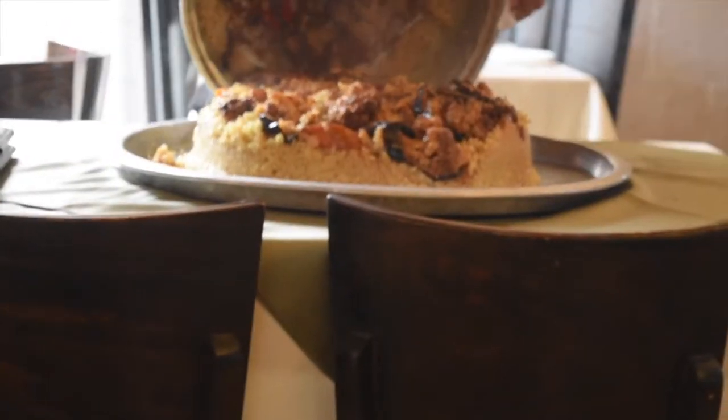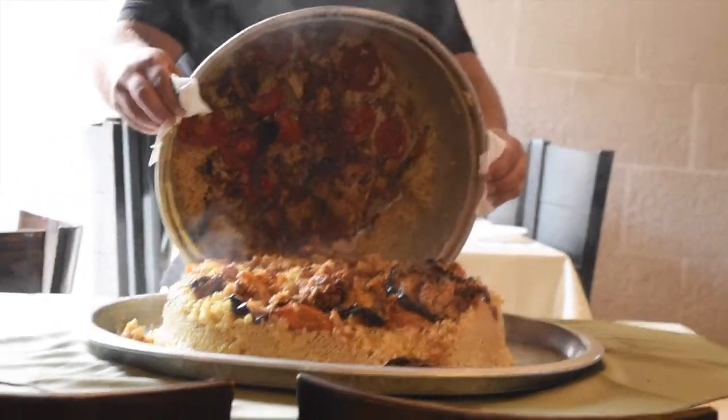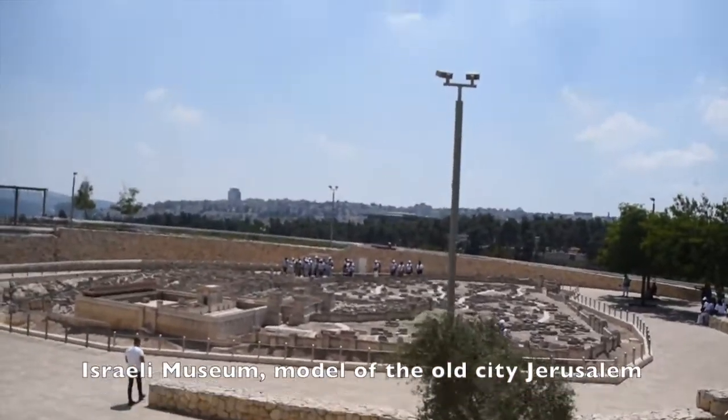Cauliflower, you have the carrots, you have the eggplant, you have everything just down there, and then they put all the rice together, and then of course they'll bring the chicken with that. Bon appetit. Check it out, guys.